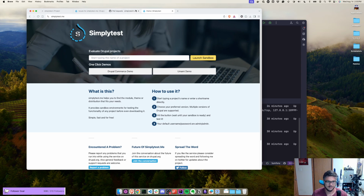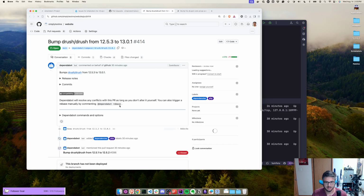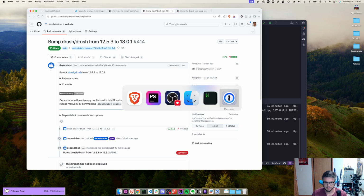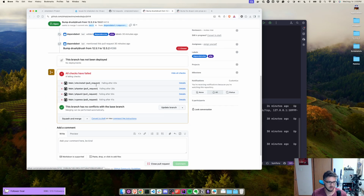So first, I'm going to go through some of these pull requests. I found one that I need to finish around improving logic around major versions, especially now that we have Drupal 11. But I wanted to see about getting Drush and Drupal core upgraded. These failed. I need to see why. I also would love to know why my computer is running extra hot, it seems. Oh, PHP Storm's indexing. All right, so let's see why Drush failed to update.